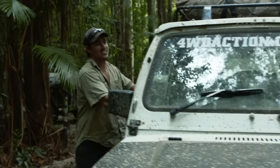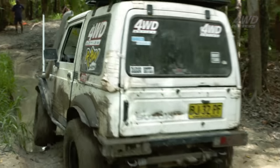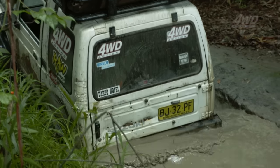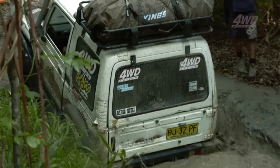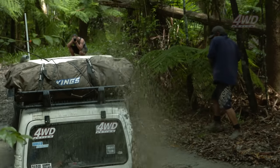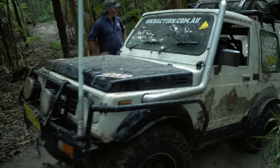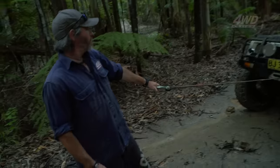Now let's see what the Zook's got. Let's see if he can get further than Shorty. Something tells me with a bit of right pedal, it just might. Oh, yes! I'm impressed. It didn't quite make it, but I tell you what, it did get further than Shorty. It looks like we're going to have to winch the last few centimetres to make it over this rut.